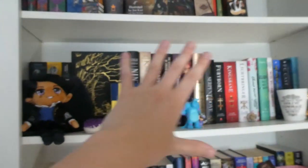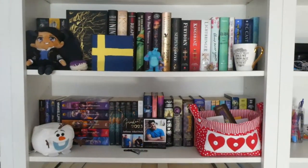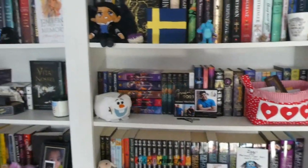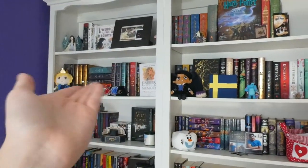So there is just a bunch of stuff on my shelves, and I need to take all of that off and decide what I really want to keep in front of the books. Because some shelves, you can't even see the books. There's so much junk on them.